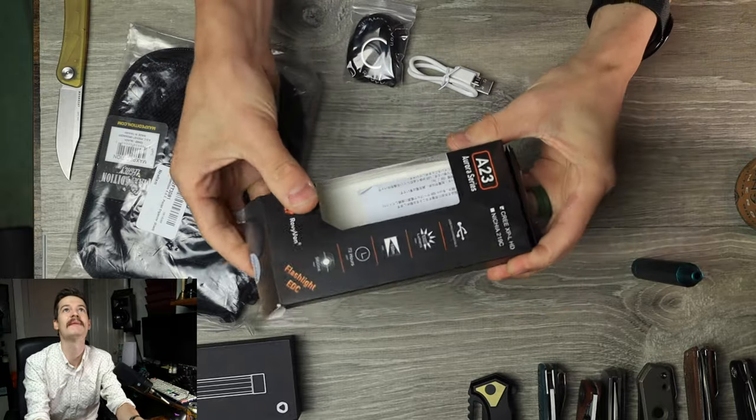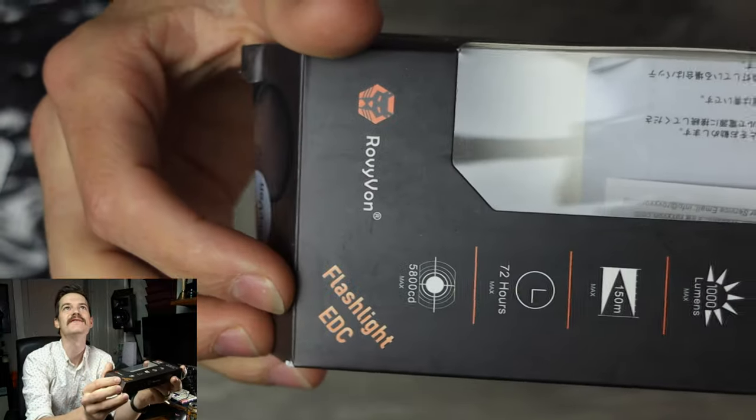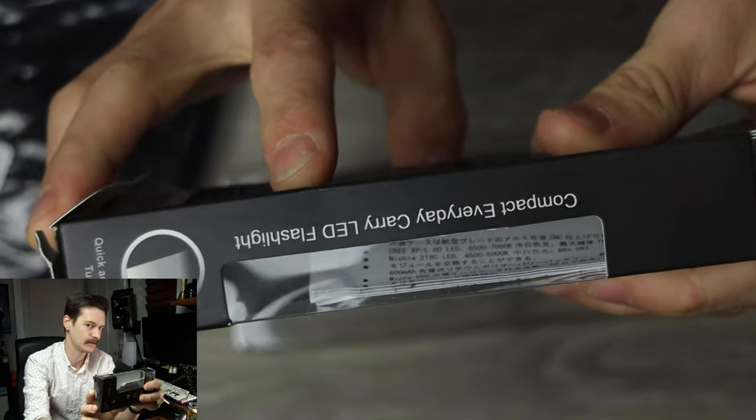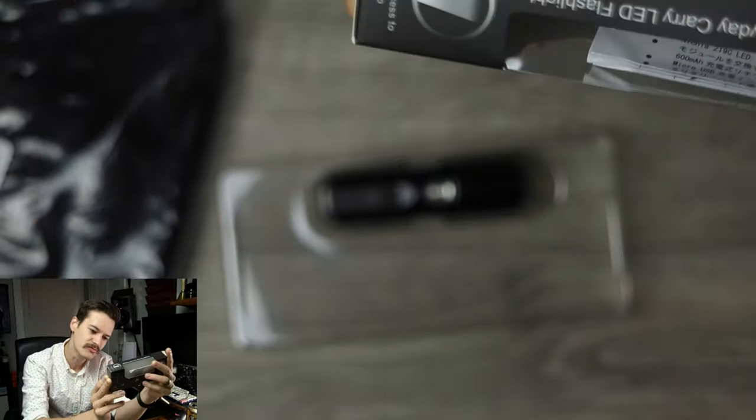It's okay. So, some Chinese language there. Very basic packaging. It even says EDC flashlight there. Compact everyday carry LED flashlight. 1,000 lumens. Cree XPL HD max output 1,000 lumens. Cool. IPX8 waterproof, 70 hours max battery life, 150 meters max throw.